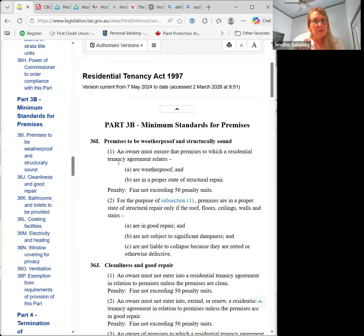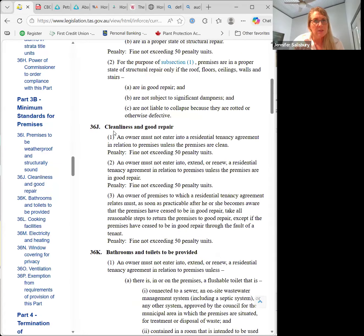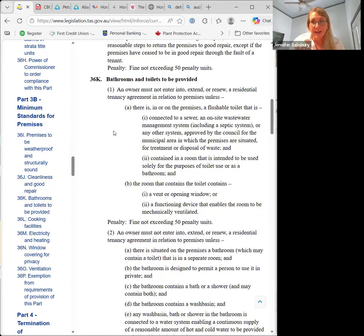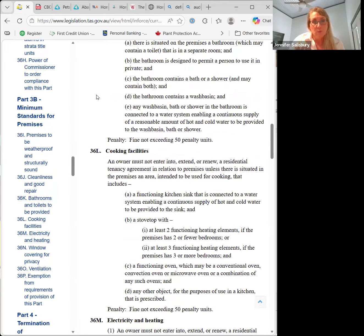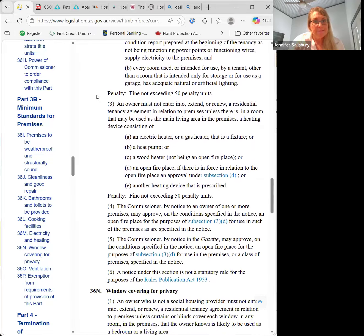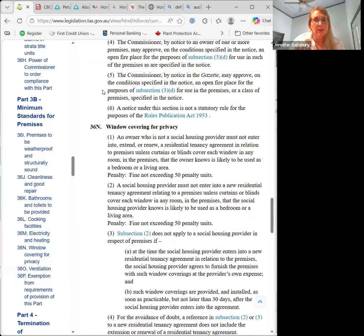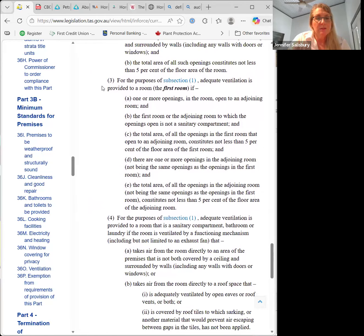Okay, minimum standards for the premises: cleanliness and good repair, weatherproof and structurally sound, bathrooms and toilets to be provided. I hate to say that, but I'm kind of shocked that that's what has to be put in. Cooking facilities, electricity and heating, and then window covering. That's typical, that you've got to be able to have some kind of blinds or drapes, something. And then ventilation.